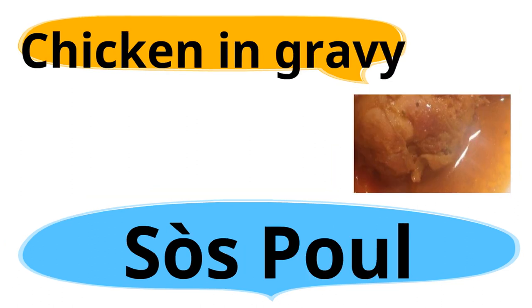Chicken and some type of gravy sauce. Sauce poule. Normally, the chicken is fried and then it's dumped in the sauce.